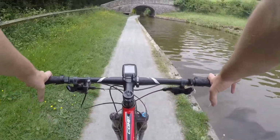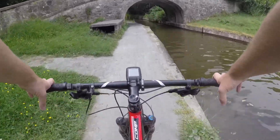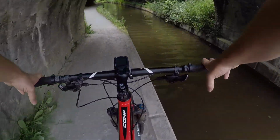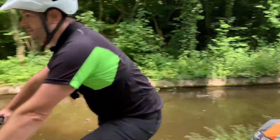Along the canal you'll pass under plenty of bridges, but fortunately these are wide enough that you don't have to get off your bike. If any of you saw my last video on Route 5 between Stafford and Stoke, you'll know on that canal that I rode along, some of the bridges were quite treacherous and you really did have to get off your bike and watch your head as you went under them.